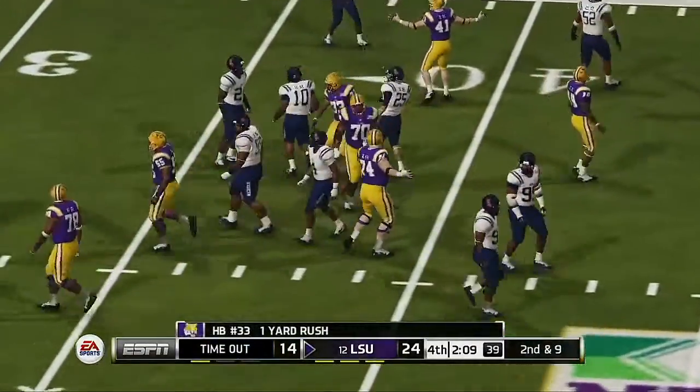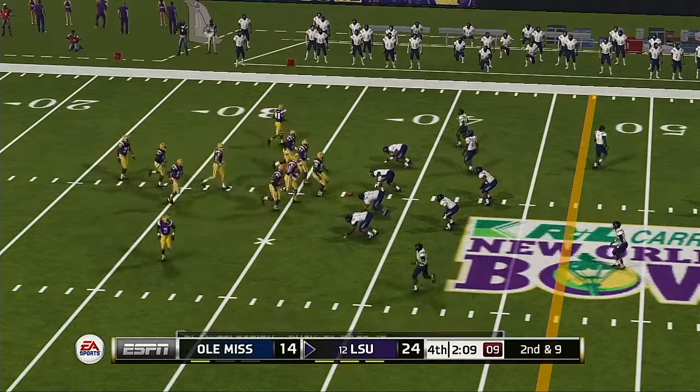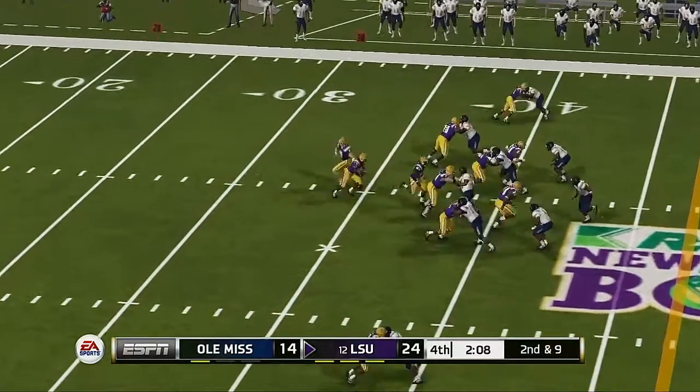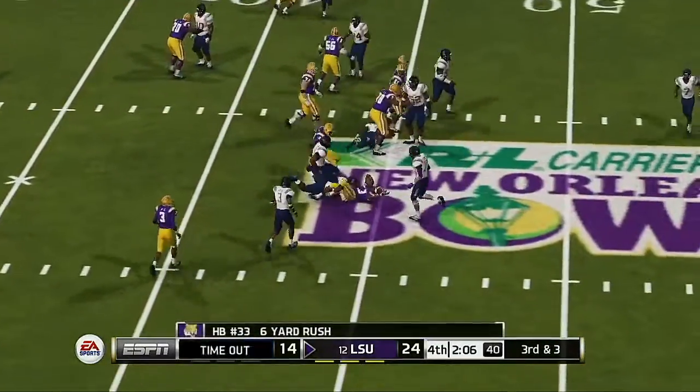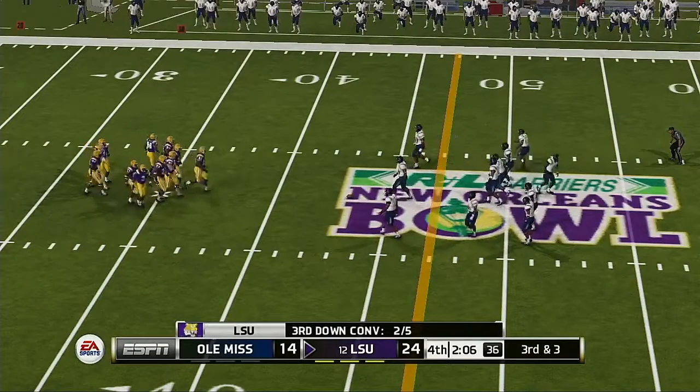To about the 37-yard line. And the halfback's got nowhere to go. You won't break or bend this linebacker. He won't miss that tackle too often. From their own 37-yard line, it's second down. Nice run up the middle. The Rebels using their third and last timeout.